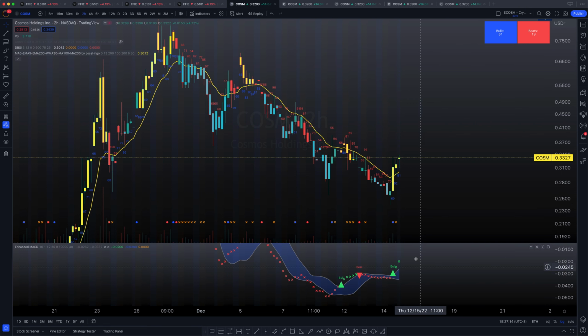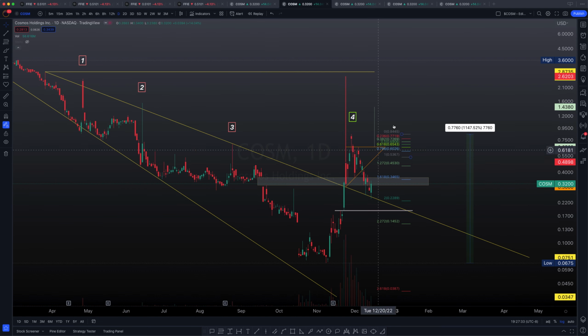So now, the ARC Enhanced MACD has printed a buy signal as well, and it has printed the buy signal very much in accordance with the DBSI buy signal. So things are looking pretty good in the bi-hourly chart. Okay, so let's go ahead and move on now to the next chart and see what we have.